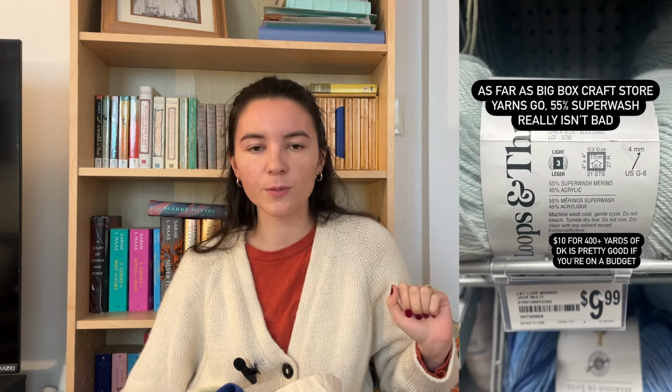They had a 55% superwash, 45% acrylic yarn that was a DK weight, it looked like. $10 for 400 yards, which if you're on a budget, is a great option because that is still way more wool than they usually put in big box craft store yarns. Things like Woolies, I think Woolies is probably 20, maybe 15% wool, and then the rest of it is acrylic, and that's not very much. But 55% superwash is probably going to be more like a wool sweater than just an acrylic would be. So that's pretty cool.